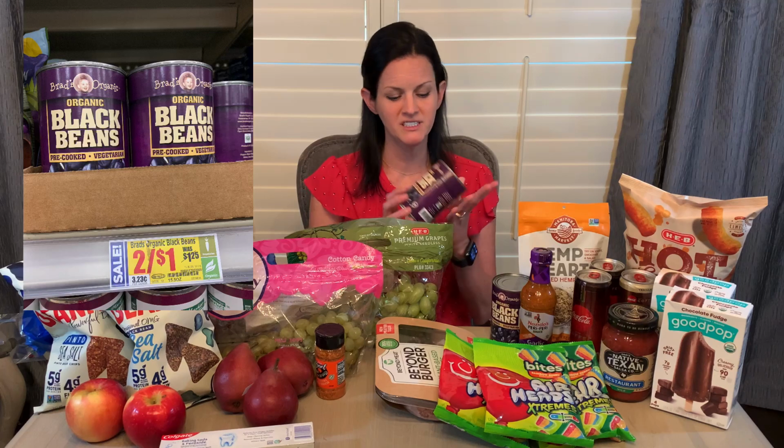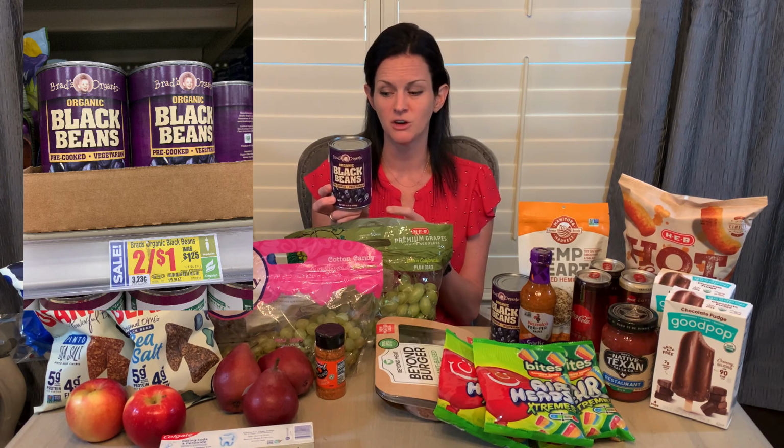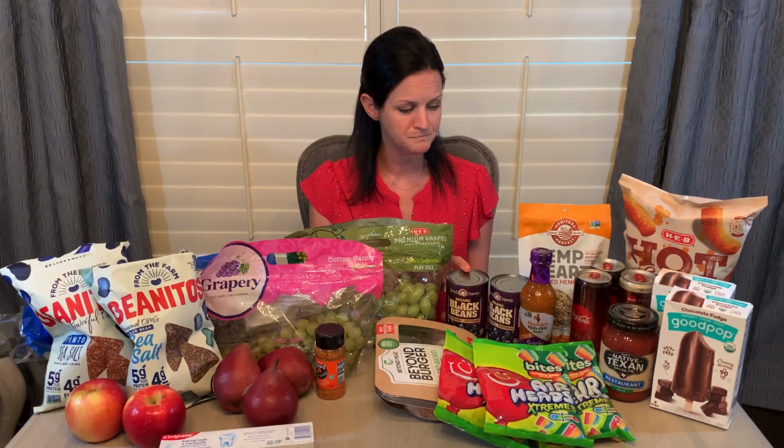Last night, I happened to see these organic black beans priced on sale for 50 cents. I don't know if that's just my store or if that's all stores. They're normally $1.25 a can. So at 50 cents each, I grabbed a couple because that's cheaper than the regular HEB brand non-organic cans of beans.